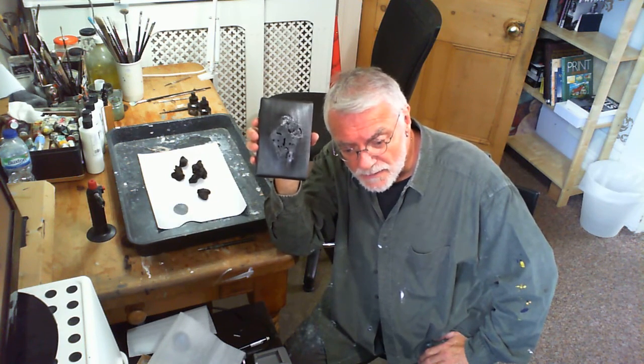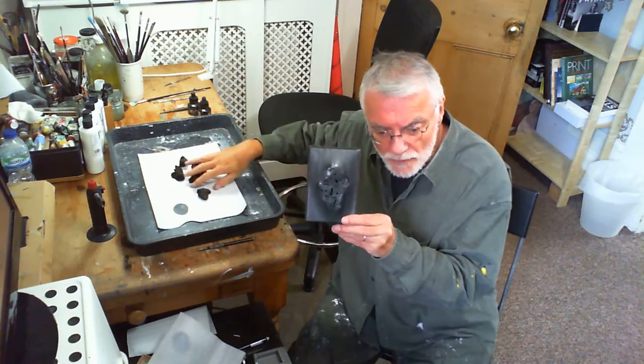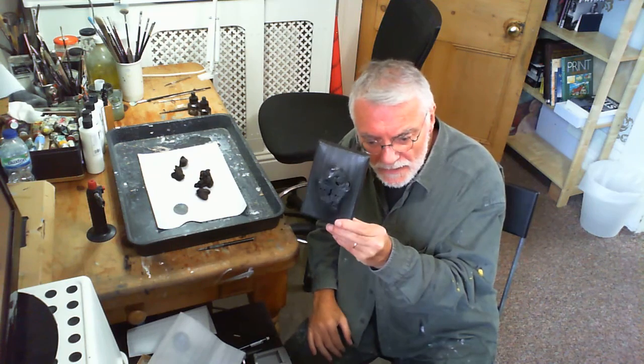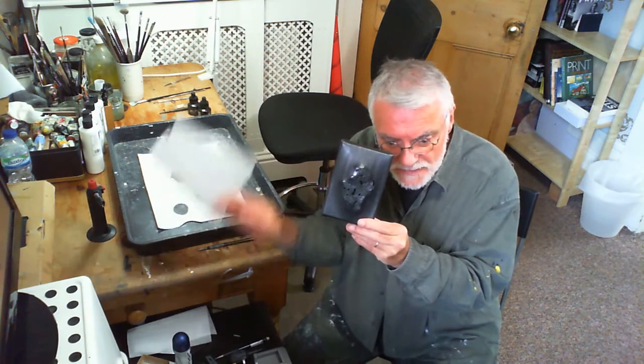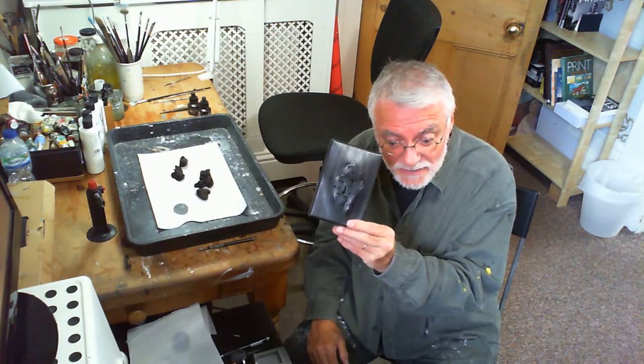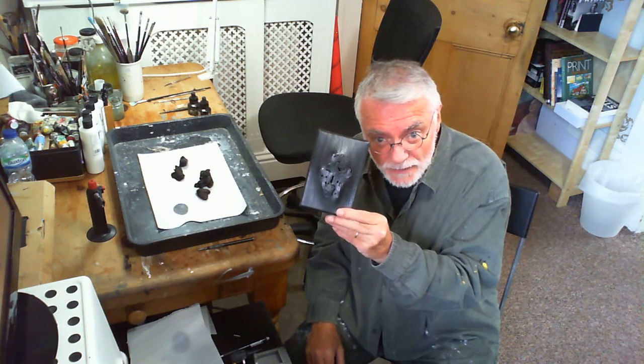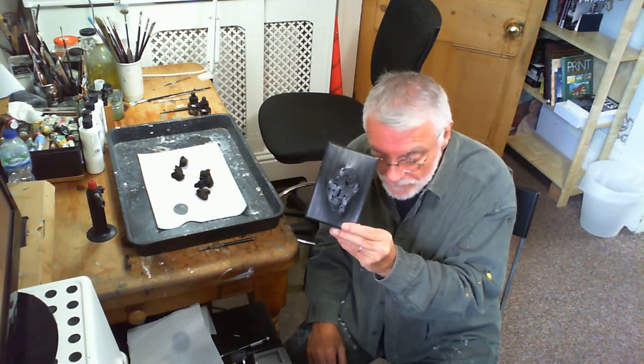I'm probably going to do maybe a couple more. See, I've got bits of coal here in my tray, and I've got 2 more pieces of this. I might do 3. I might do a triptych of depressive moods, all based around failed moments. So that's it for now.